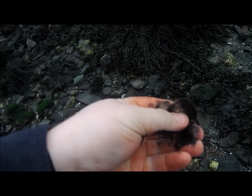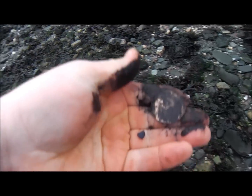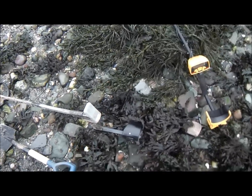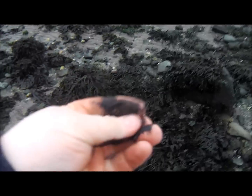And this is why I choose the Deus over the Garrett. I don't mean any harm by calling it a toy or a kid's entry level into a hobby. It's just that I think that a Garrett S250 misses a lot compared to an XP Deus, a CTX. Even an AT Pro is pretty good on the beach, but that for me just doesn't cut it.